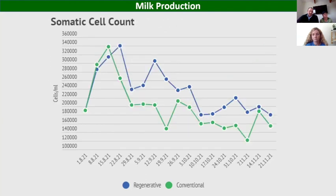Somatic cell count's been quite interesting. Just at a macro level, our cell count on this farm's been higher than last year. However, we've seen the regenerative herd be consistently high. So this is an area that we thought the cell count would be lower on the regenerative farm.